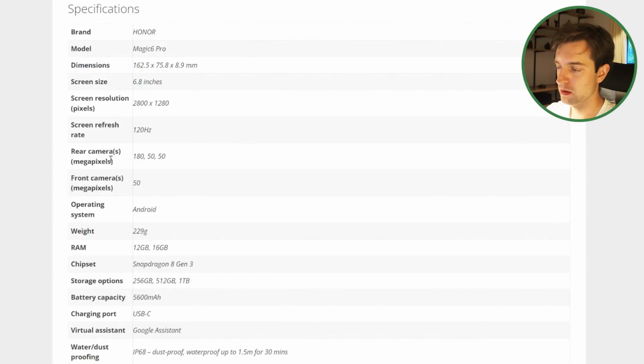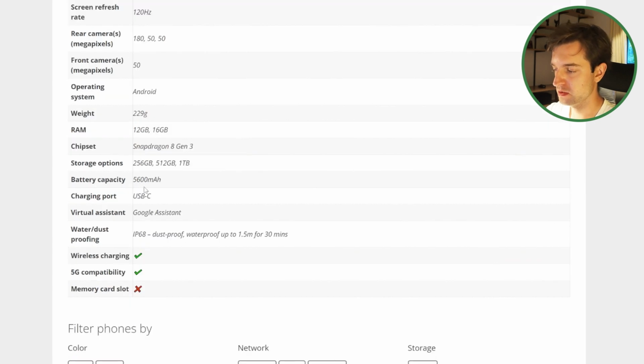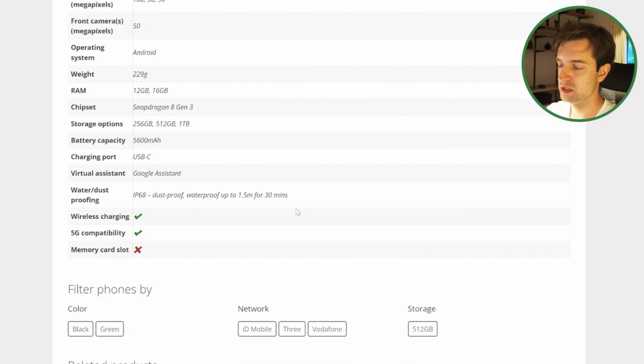The two best things about it are its camera and its screen. You get 120Hz OLED, which is nice, and the triple camera setup performs really well, shooting up to 180 megapixels. And it also comes with a 5600 mAh battery, instead of the 5000 that's pretty typical at this price point. Plus, you get the other stuff that's pretty typical from larger brands, like an IP68 rating for waterproofing and dustproofing. In terms of overall value for money, at that £30 a month price point, the Magic6 Pro is hard to beat.